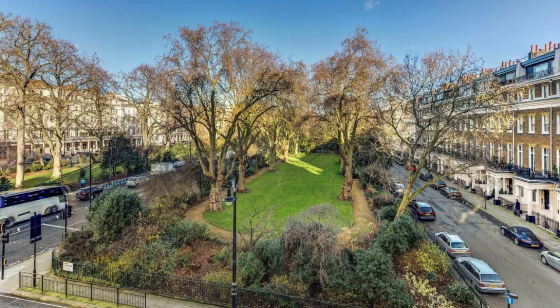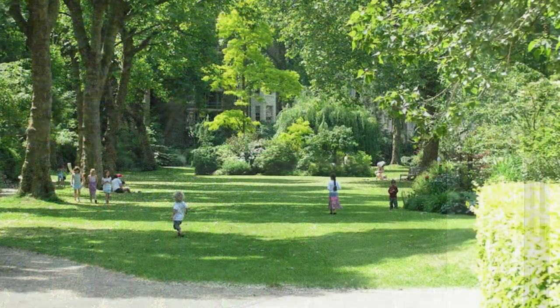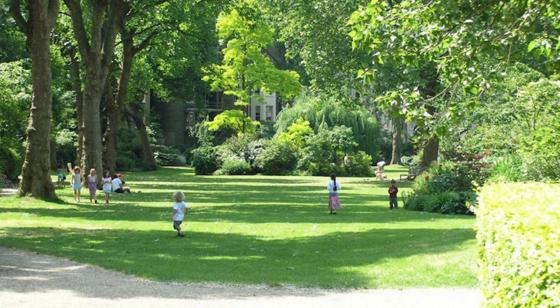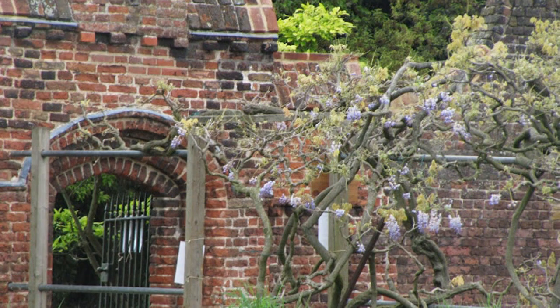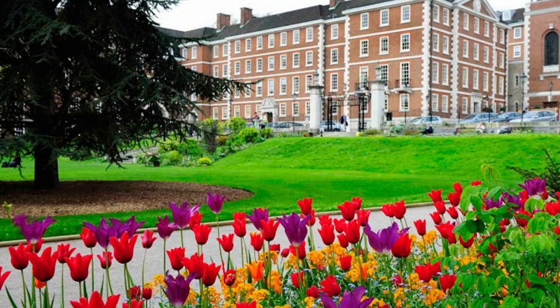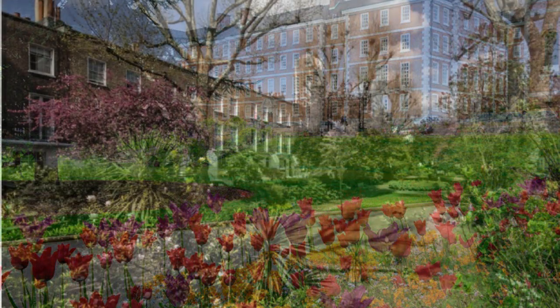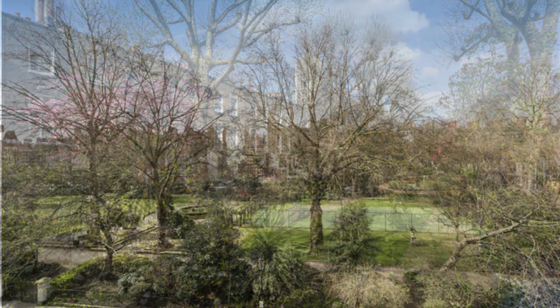The private squares provide an exclusive and unique haven where only residents have keys to the gated spaces. Not surprisingly, the convenience of direct and exclusive access to green space makes these homes highly desirable. Homes on a private square can command on average a 12 to 15% premium compared to similar homes not on a square. Each garden square is unique, some even have tennis courts.